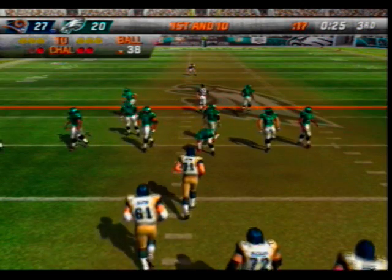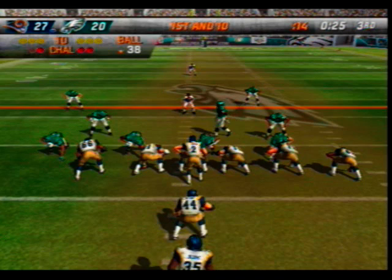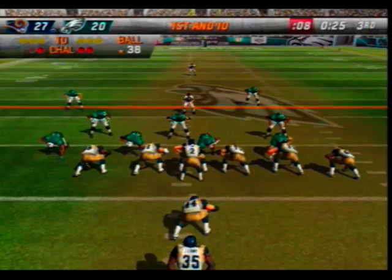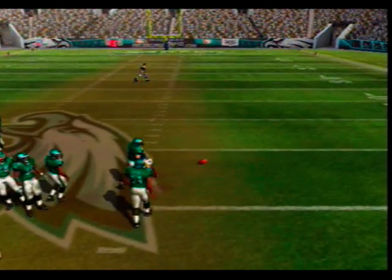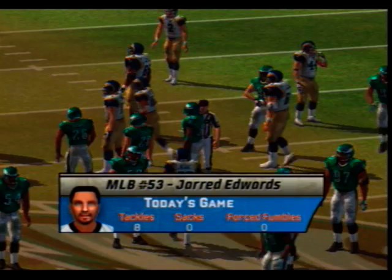First and 10. Ball on the 38-yard line. All right, let's go. The backs are lined up in an eye. They give it to the halfback. Spins away. Edwards is there on the stop at the 45. He's had pretty good success running the ball in this one.